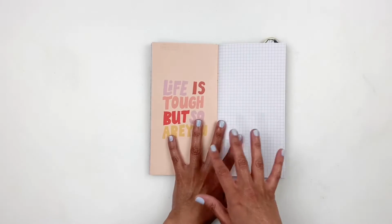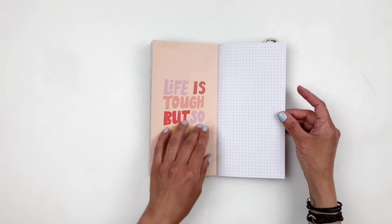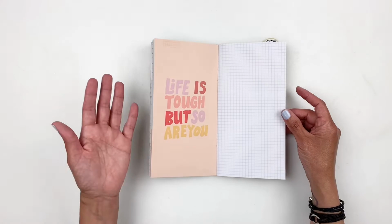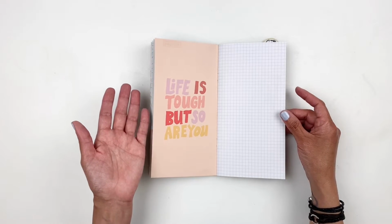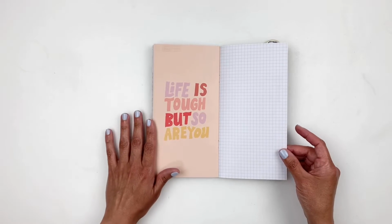As always, you'll see that I have spreads in here that are empty and not used, and I'm okay with that. This would be perfect to document the hard times in February, but because I've already documented it, I ended up not using this spread, but I love the pattern, so I'm keeping it in here.